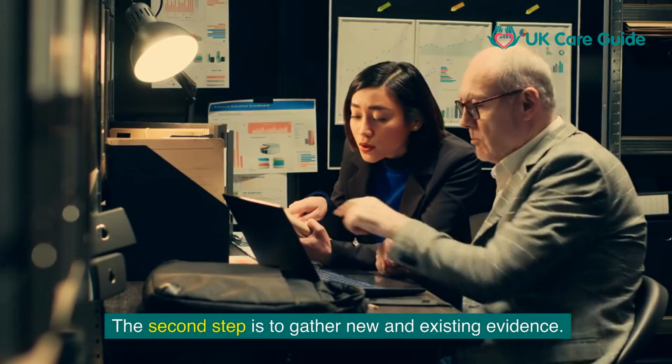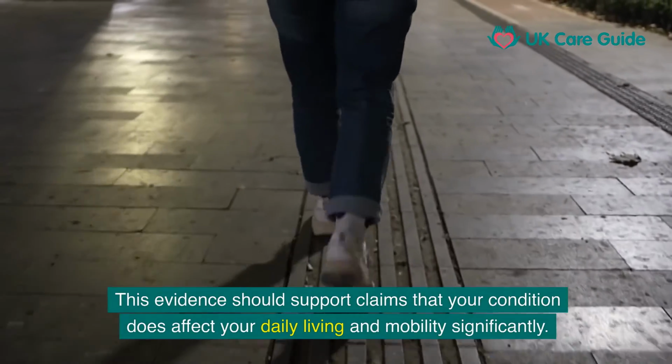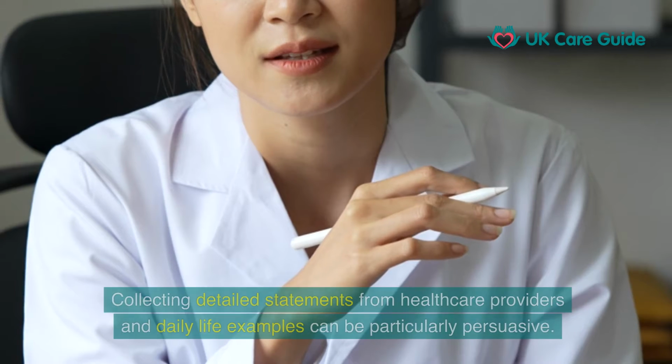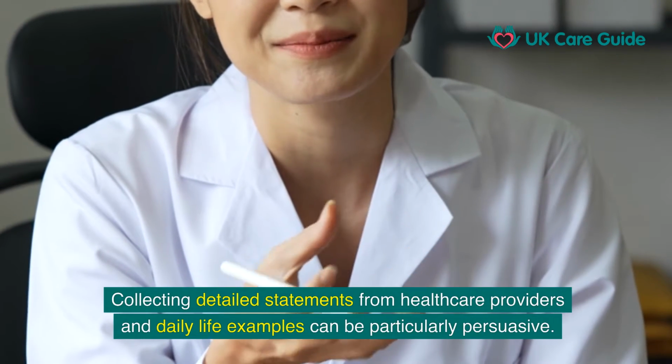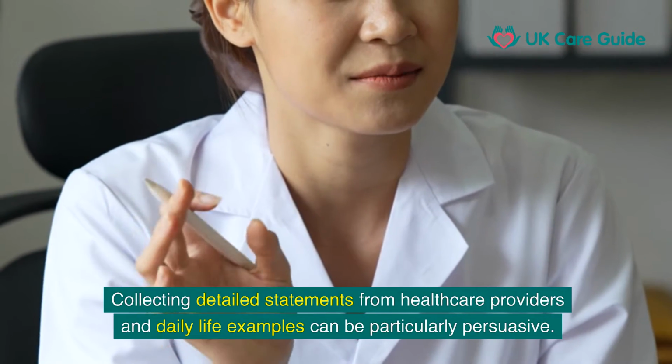The second step is to gather new and existing evidence. This evidence should support claims that your condition does affect your daily living and mobility significantly. Collecting detailed statements from healthcare providers and daily life examples can be particularly persuasive.